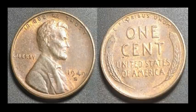In addition, the same seller had a 1949 S. This one is also a repunch mint mark. I believe this one was RPM number 1 or 5. I don't know. But there you go. There's the second S west of the primary right here. So you can see this outer curl, and here's the bottom part of the S right there.